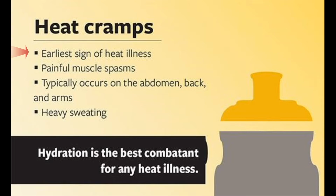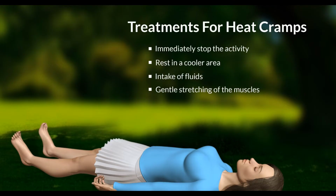The first injury of heat is considered to be heat cramps. Earliest sign of heat illness, painful muscle spasms, typically occurs on the abdomen, back, and arms. Heavy sweating. Hydration is the best combatant for any heat illness, so make sure you drink lots of water. Also, immediately stop the activity that you're doing, rest in a cooler area, intake of fluids, gentle stretching of the muscles. I do not recommend you go to sleep like this young lady has done apparently, but go chill out, take you a break if you start getting these cramps.